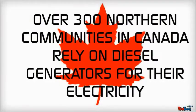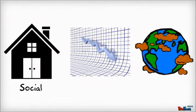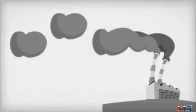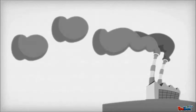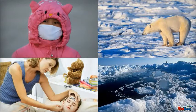This is why over 300 northern communities in Canada rely on diesel generators for their electricity. Unfortunately, diesel-electric power is not the best solution. It is a contributor to social, economic, and environmental problems. The burning of diesel produces greenhouse gases and other harmful emissions which contribute to global warming and can negatively affect the local population's health.